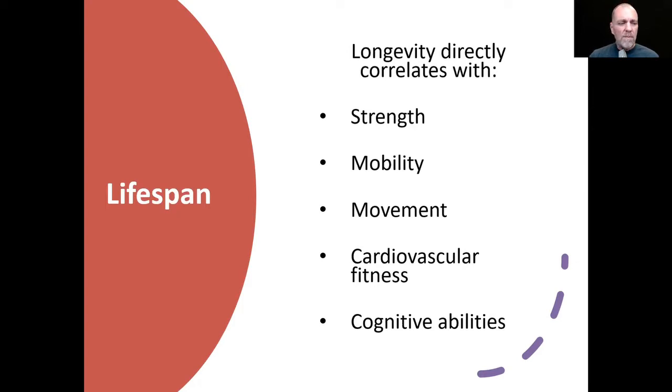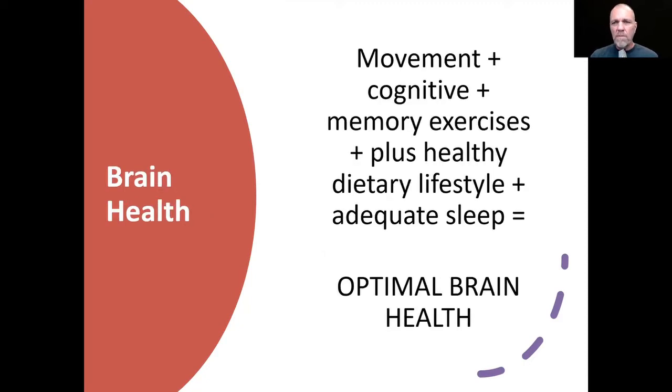Mobility, being mobile and staying mobile, movement. We need to be moving. Our level of cardiovascular fitness or health is directly correlated with our longevity. And of course, our cognitive abilities are actually affected by everything above. Okay, we'll get into that more. Let's talk about brain health.